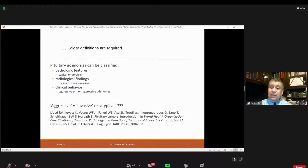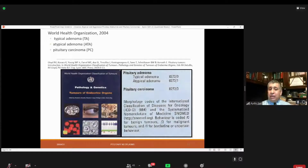Now, in order to dig out the secrets behind the pituitary adenoma, so much work and so much research has been done for the last, say, 60 years at best, but we still need the clear definitions that I just tried to show you at the top. We still need clear definitions of which is which. While looking at the 2004 classification, in a small phrase it says that there are two forms of pituitary adenomas: one is known as the typical adenoma, the other is the atypical adenoma. These are completely different from the pituitary carcinoma, as you can easily recognize by reading that slide.